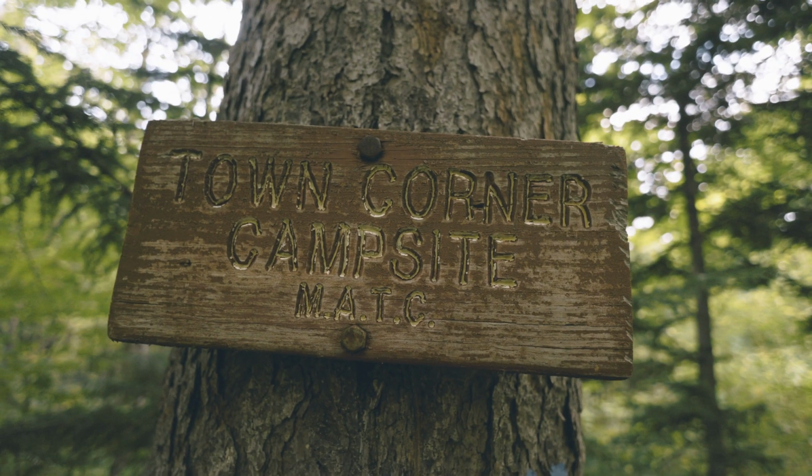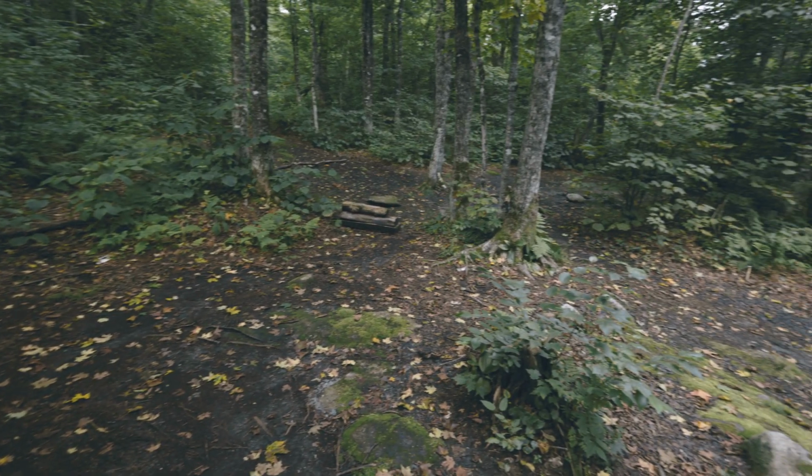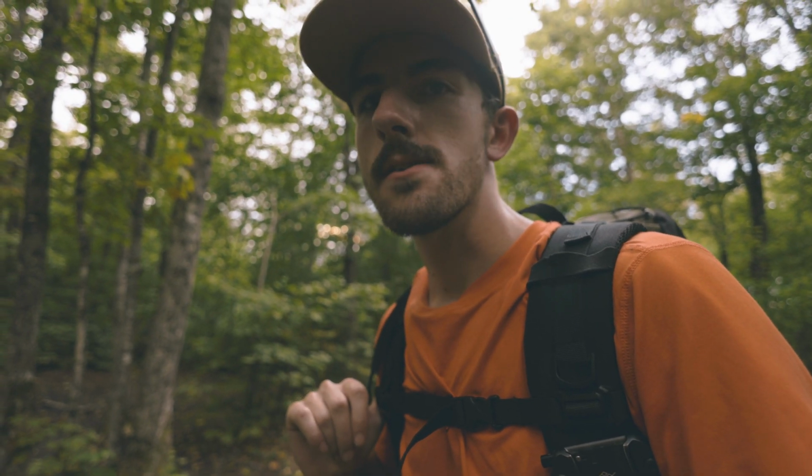I made it to my campsite for the night. I'm going to get all set up, get my tent set up, just in case it decides to start raining on me. And then I'll work on making supper, because I am very hungry. Well, I'm pretty much all set up for the night. I'm just going to head down to the stream, filter some water so I can cook my supper.